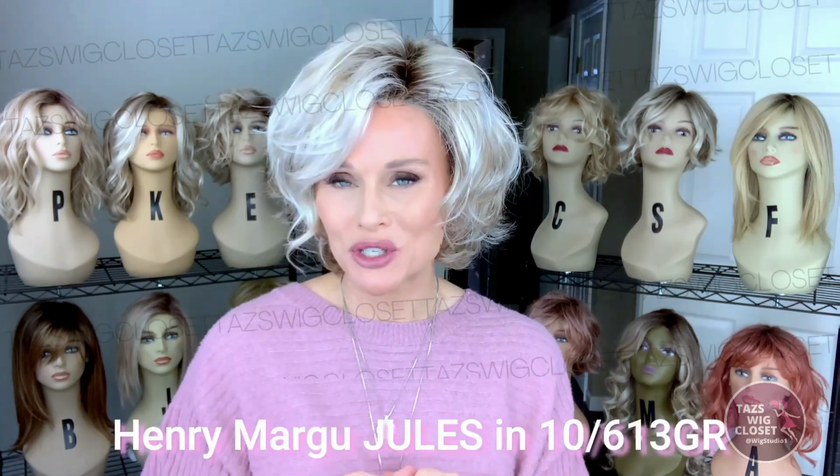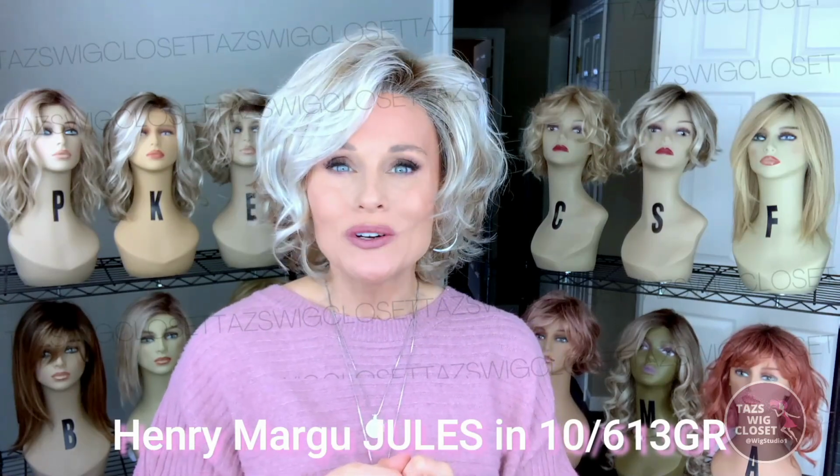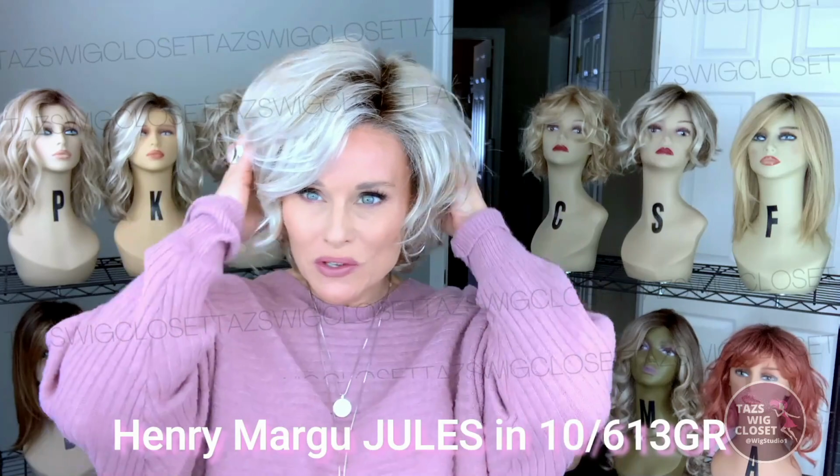This is my newest purchase in that 10613 GR. This is Jules. Do you remember Jules? I have reviewed Jules a couple of times, and maybe it's the color, but I absolutely adored wearing it. And this is the one that when we first got there, my son's girlfriend was there, and then we came in, I changed my clothes, and then we went out to dinner.